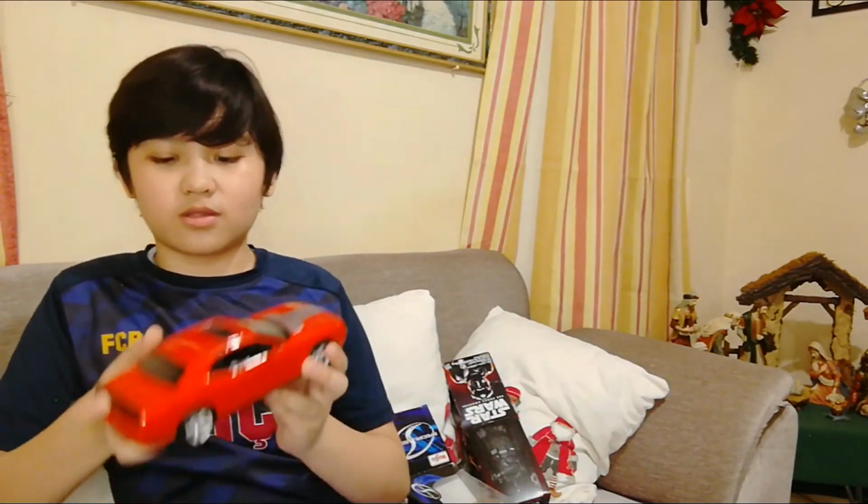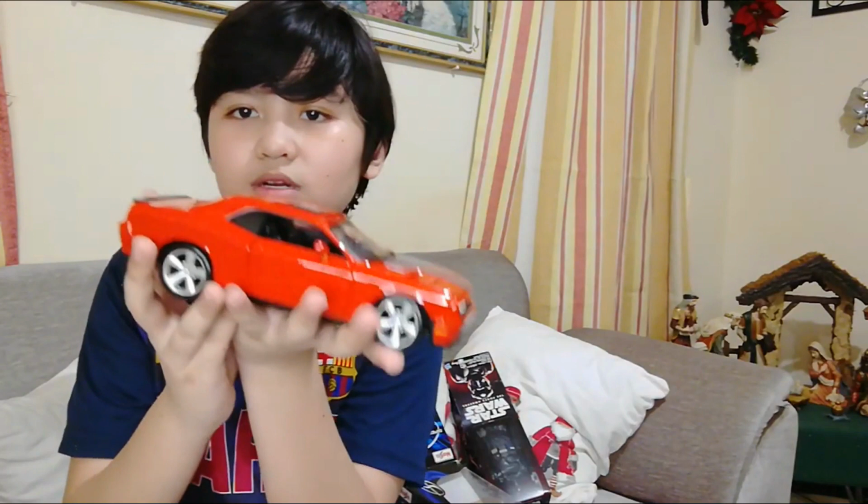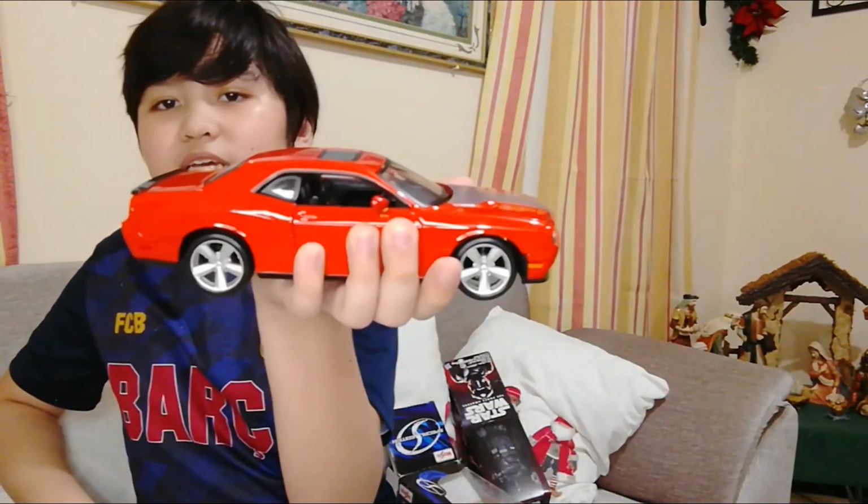It's the iconic thing for Challengers of this generation, because all modern Challengers have these headlights. I am not sure for the older ones, 1970, 1980. But anyways, here it is. This one is modified, Pro Rods custom modified, and this thing is stock. So here it is, the engine.